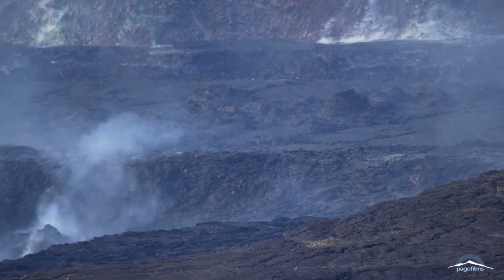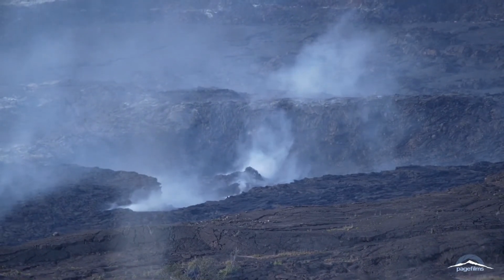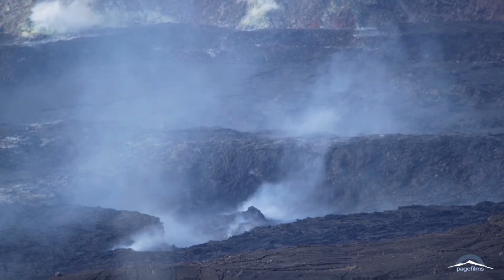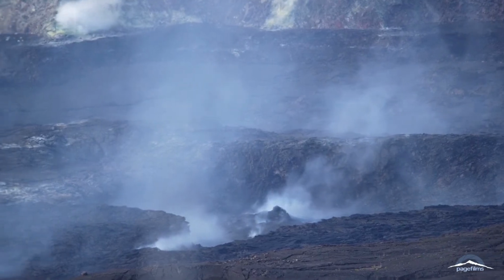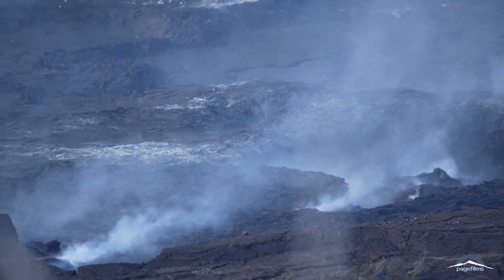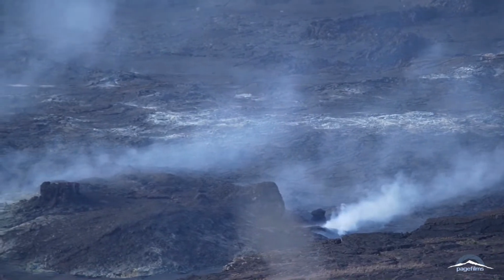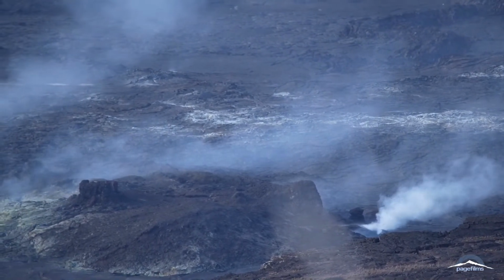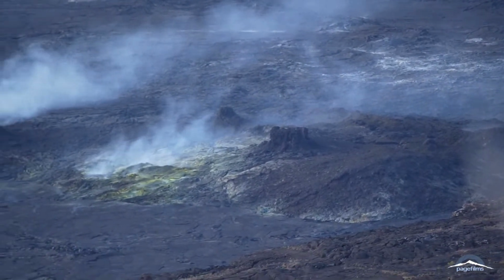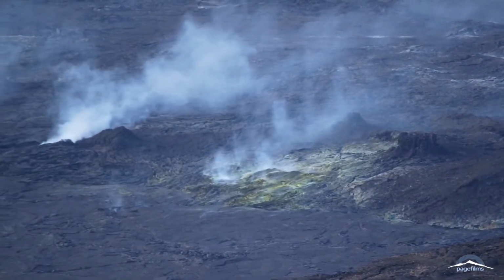All the gases and stuff over here are more of a blue color, and so it's interesting. This whole section was not where the eruption was going, but the gases look more like it's coming from lava rather than just water evaporating. And there's some really cool coloration here, really green and yellow, sulfur deposits and things.